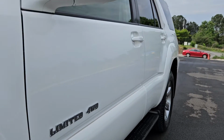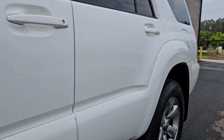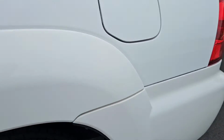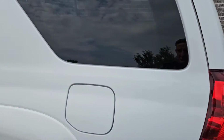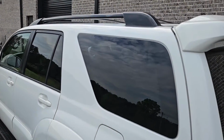All right, so let me look for some touch up because there's not a lot to talk about. We do have some down here on the bottom of the cladding. You can see how minor it is. A couple spots right here on this left rear door. A few spots right here on the quarter panel cladding. Other than that, that's really all you're gonna see on this driver's side.